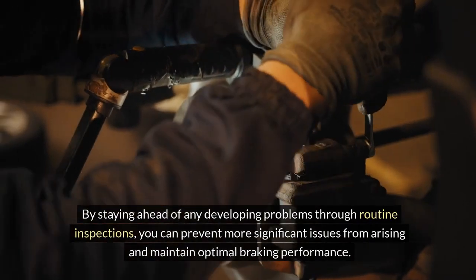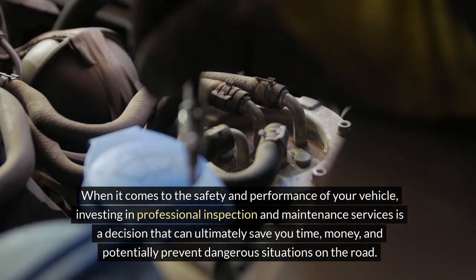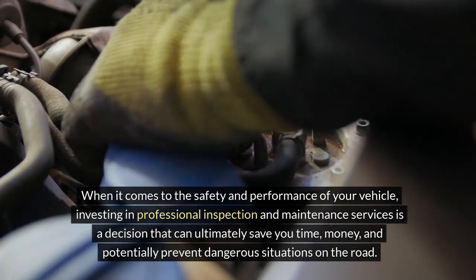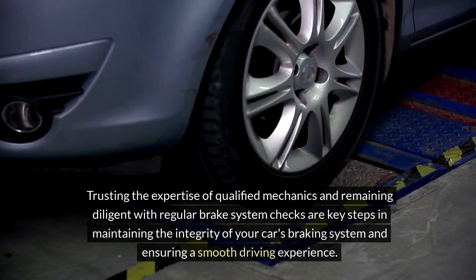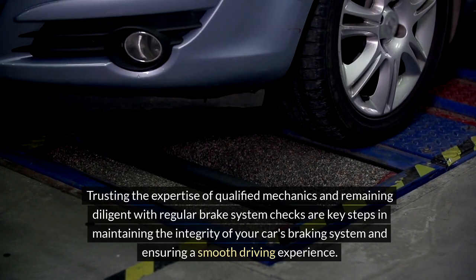optimal braking performance. When it comes to the safety and performance of your vehicle, investing in professional inspection and maintenance services is a decision that can ultimately save you time, money, and potentially prevent dangerous situations on the road. Trusting the expertise of qualified mechanics and remaining diligent with regular brake system checks are key steps in maintaining the integrity of your car's braking system and ensuring a smooth driving experience.